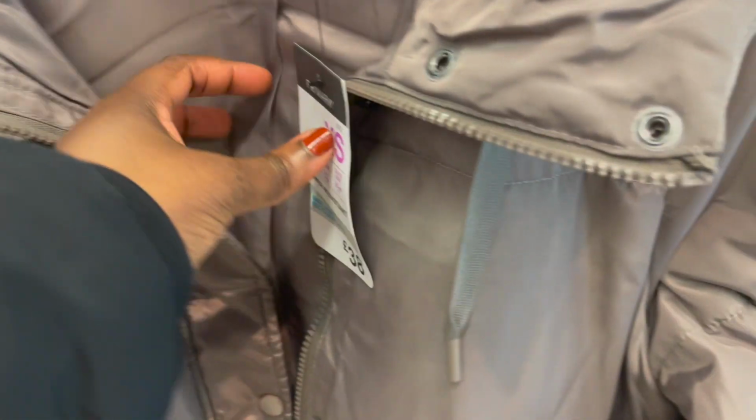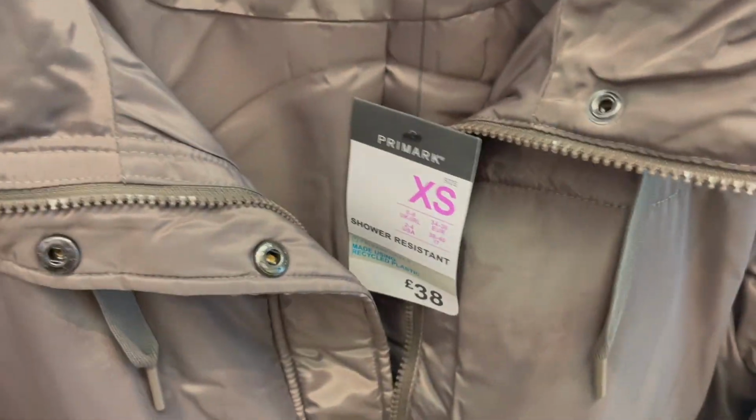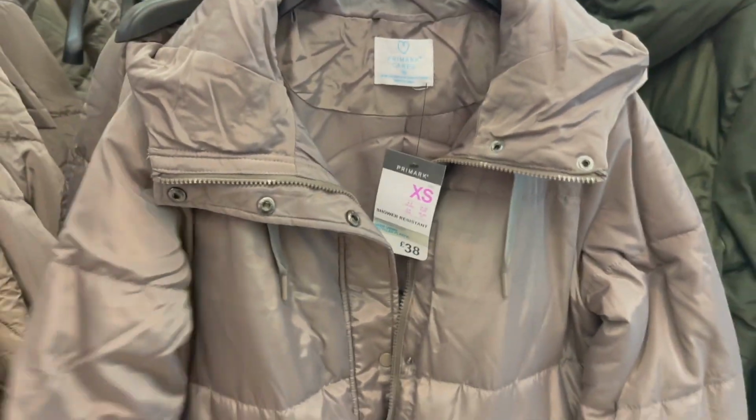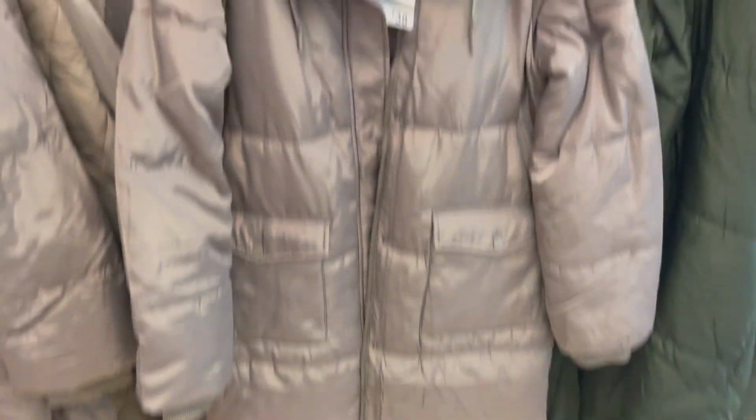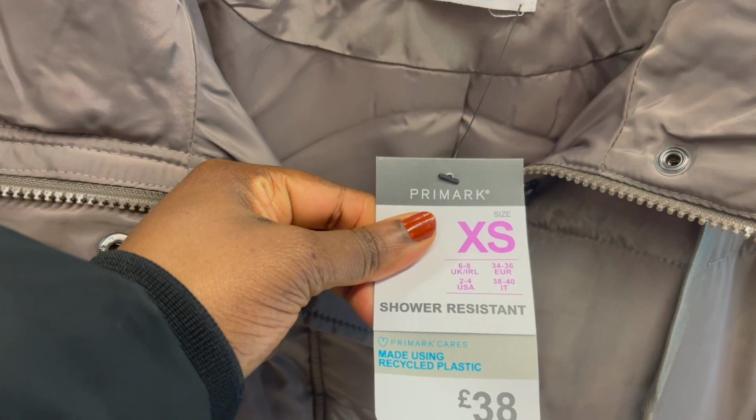Okay guys, look at this. This coat is for £38. Look at the color. So they said it's shower resistant. This is another color, but the same thing. Comes with a hoodie. This is another hoodie.